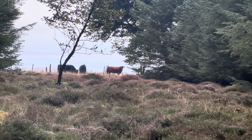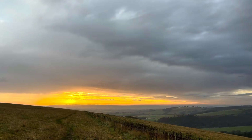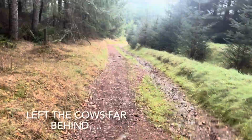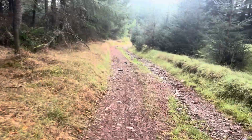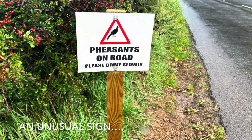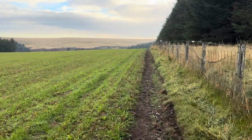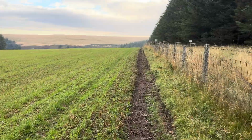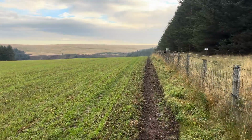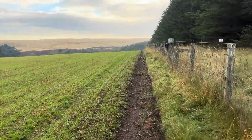Big diversion to get around a huge herd of cows. So we're going into a little wood. Mist clearing from the valley. Quick descent through some forestry land. It's definitely more arable. There's still cow and sheep, but we're seeing a lot more arable and a field edge to walk on.